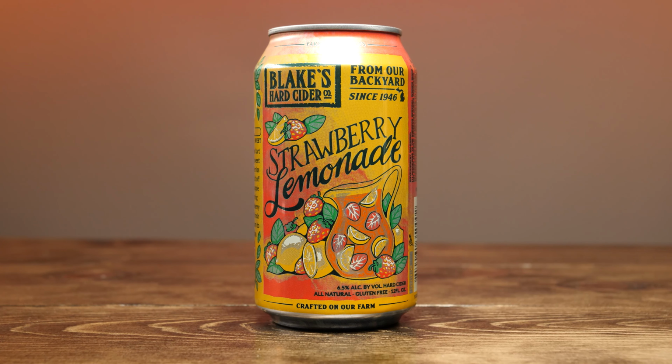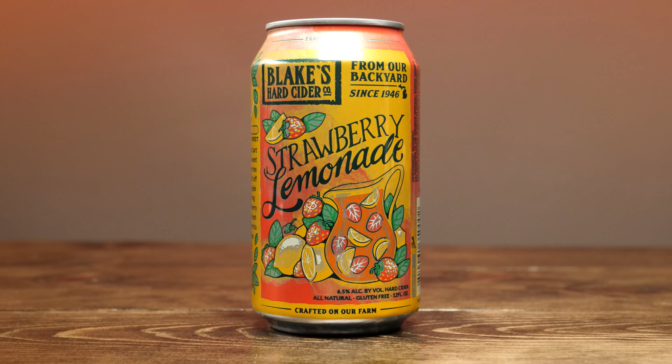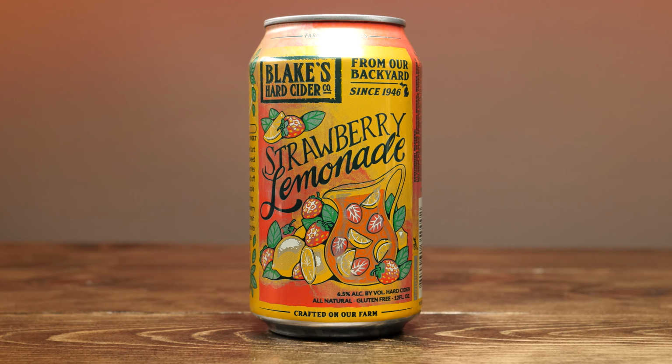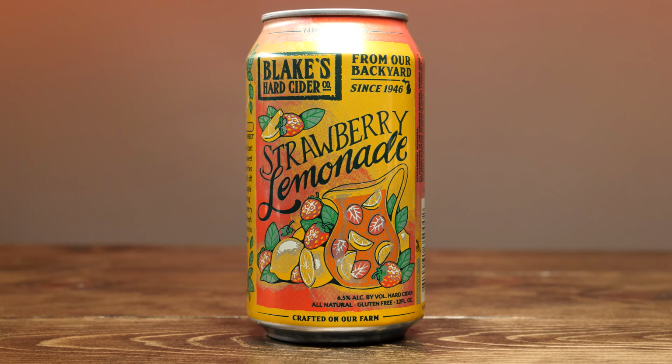Underneath that, we see a lemon. We see a strawberry. It says, as you would guess, strawberry lemonade. It has a pitcher with some strawberries, some lemons, lots of juice in there. Underneath that, it says 6.5% alcohol by volume hard cider, all natural, gluten-free, 12 fluid ounces, crafted on our farm.